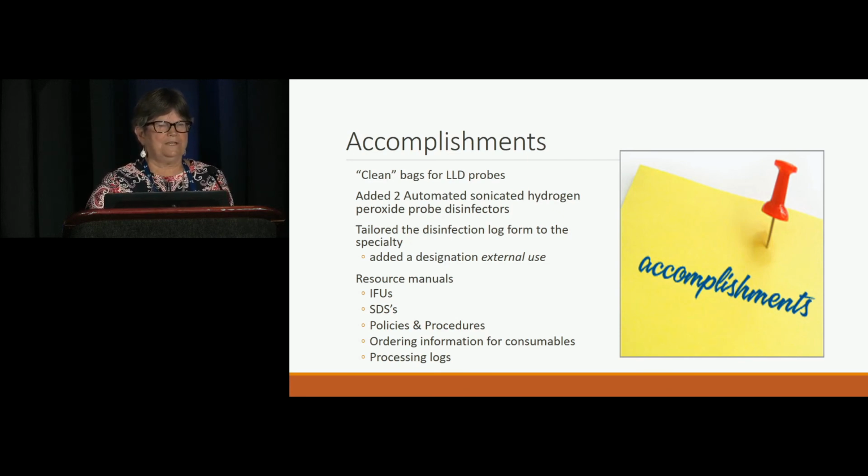So we started looking at the question, well, should we just put a probe cover from our automated devices over all of these surface probes? I don't like that idea because I may then say, well, looking at it, okay, this has been high-level disinfected. It's ready for me to use.